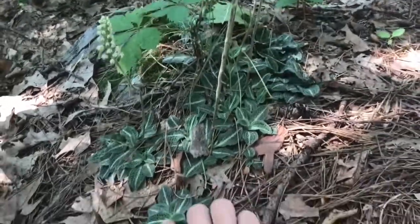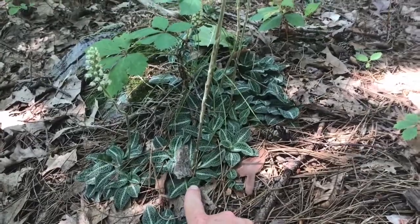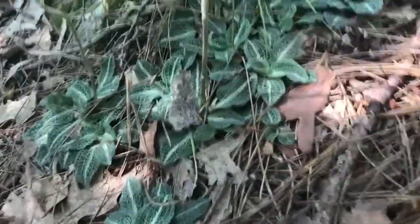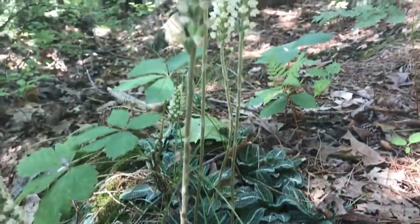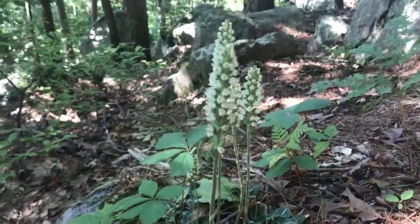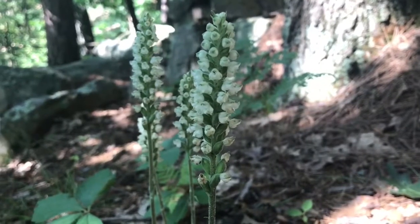So these leaves will stay up year-round, and then once a year, if the conditions are right, it'll send out this big inflorescence, or this big flowering spike, which will come up on this central stalk into the central raceme of flowers. How nice is that? How nice. It's so nice. It really is.